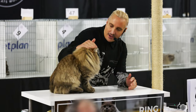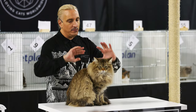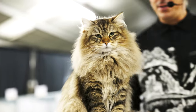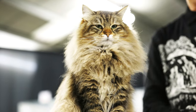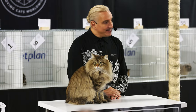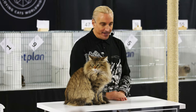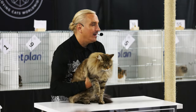I love the eye shape. I love the width to the nose. I love the width to the muzzle. The ears are nice and medium with rounded tips. The grooming, the presentation, his overall personality. He was born for this, right? Which is kind of the point. Ladies and gentlemen, this is an unbelievable example of the Siberian breed. And today, number one.